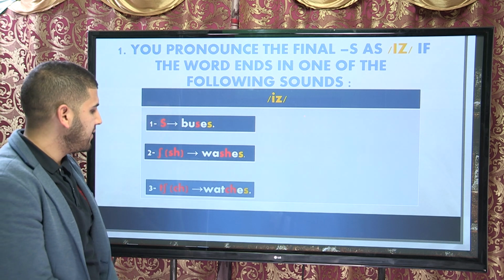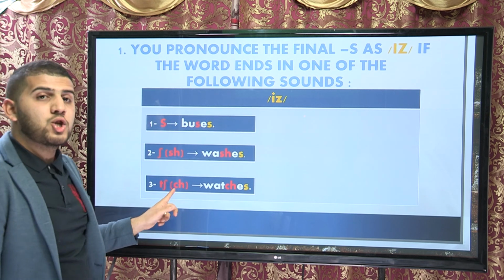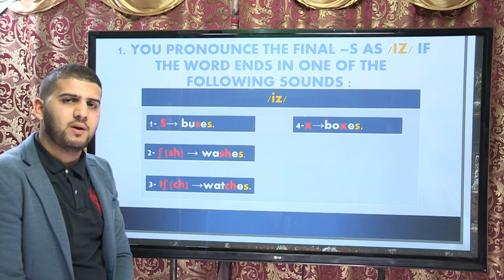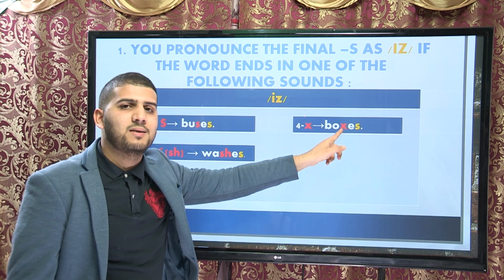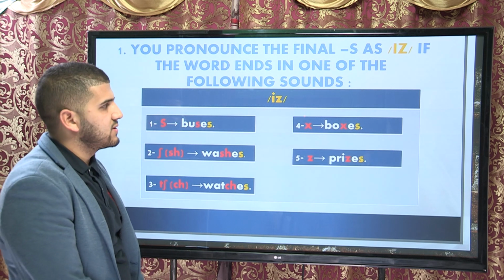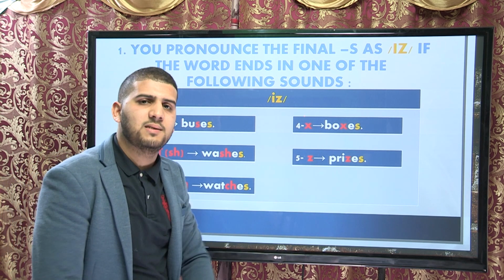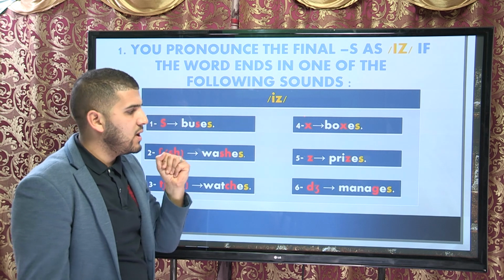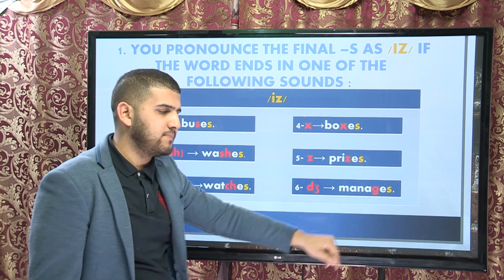Third example, we pronounce final S iz when it is preceded by ch, like in watches. Fourth example, we pronounce final S iz when the S is preceded by X, like in boxes. And we pronounce final S iz if it is preceded by Z sound, like in prizes. And finally, we pronounce final S iz when it is preceded by J sound, like in manages.